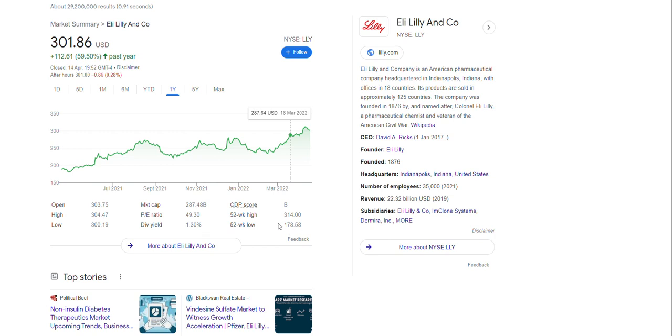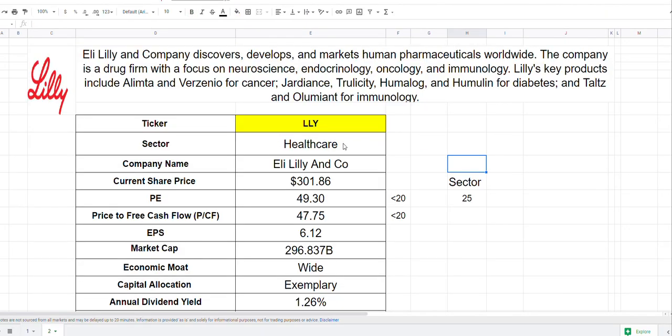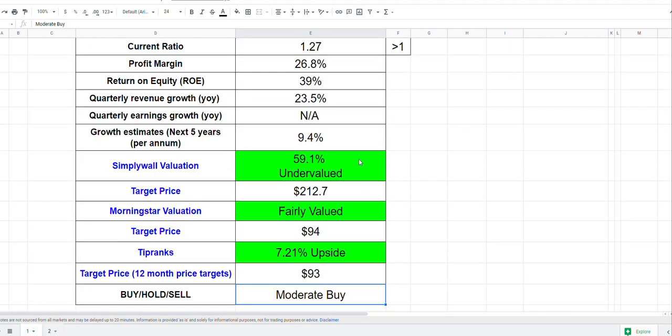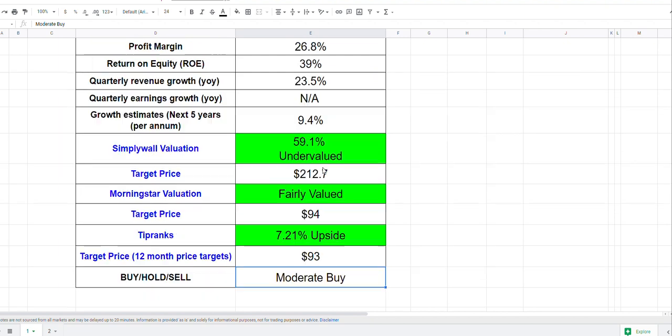When you look at the 52-week range, the high was $314 and the low was $178 per share. So yeah, the PE is quite high. The company itself is great, but I think if you don't own it, maybe just wait. If you own it, just hold it, or maybe take some profit off the table and see if there are other companies. But I think definitely Merck as well. It's probably the better option for me right now.